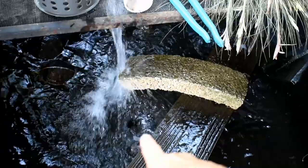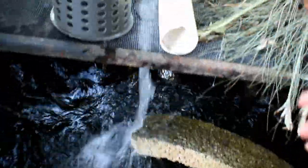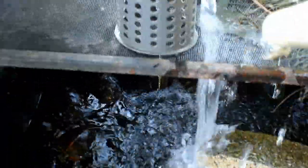See the bulkhead? That's where the pipe goes. Turtle's easy.